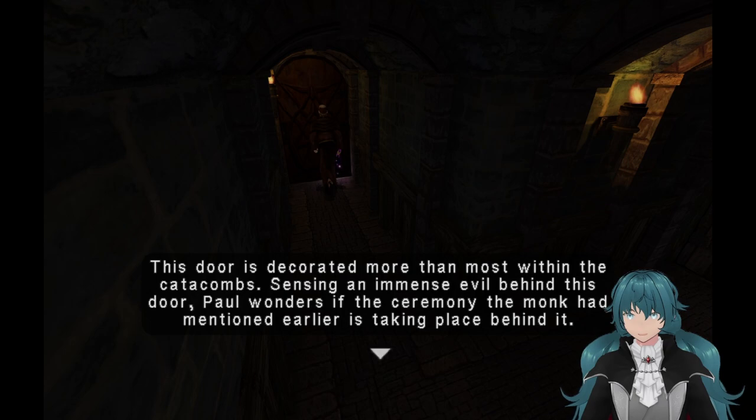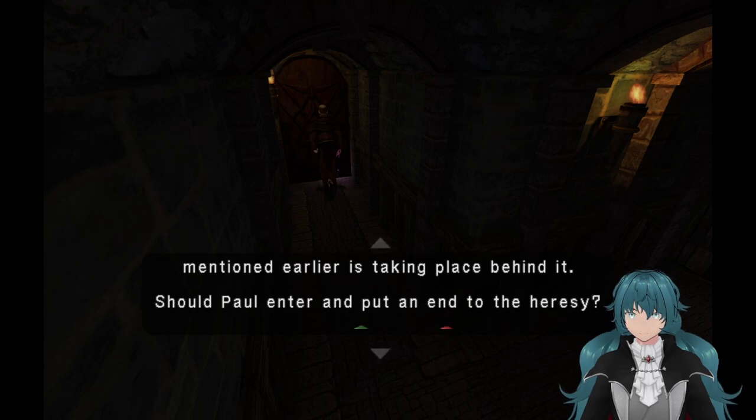The door? This door is decorated more than most within the catacombs. Sensing an immense evil behind this door, Paul wonders if the ceremony the monk had mentioned earlier is taking place behind it. Yes, we should.